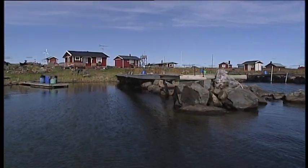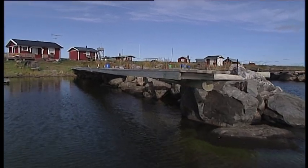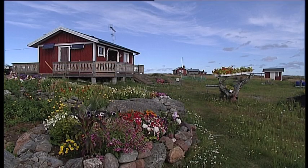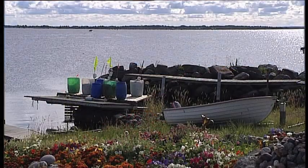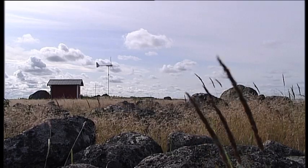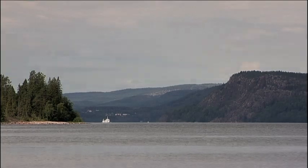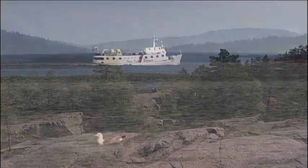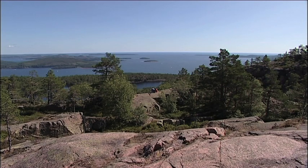People wondered how it was possible that new land kept forming. They thought the water was receding and sought answers in the biblical story of Noah's Ark and the Great Flood. Not until the late 19th century did scientists discover the concept of post-glacial rebound. These days, nearly 8,000 people live in this World Heritage Area.